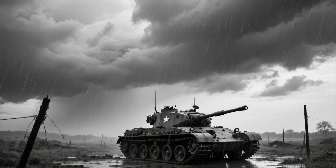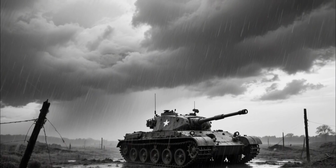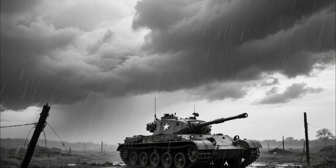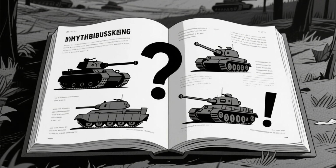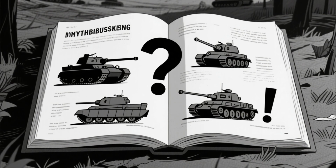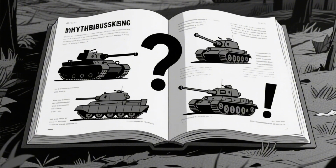Hollywood has created a powerful image of tank warfare, but the reality was far grittier, slower, and honestly, a lot more terrifying for the crews inside. So, buckle up as we debunk some of the biggest myths Hollywood has taught us about World War II tanks.